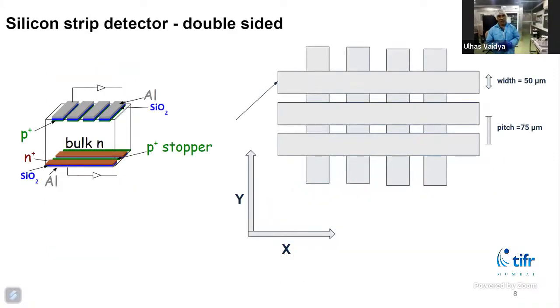Whatever I showed earlier is the single-sided detector, because the wafer has strips on only one side. Because of that, we can measure only one direction, either X or Y. But for all these detectors near the collision point, the space is very limited. We need to get the maximum information from the detectors.